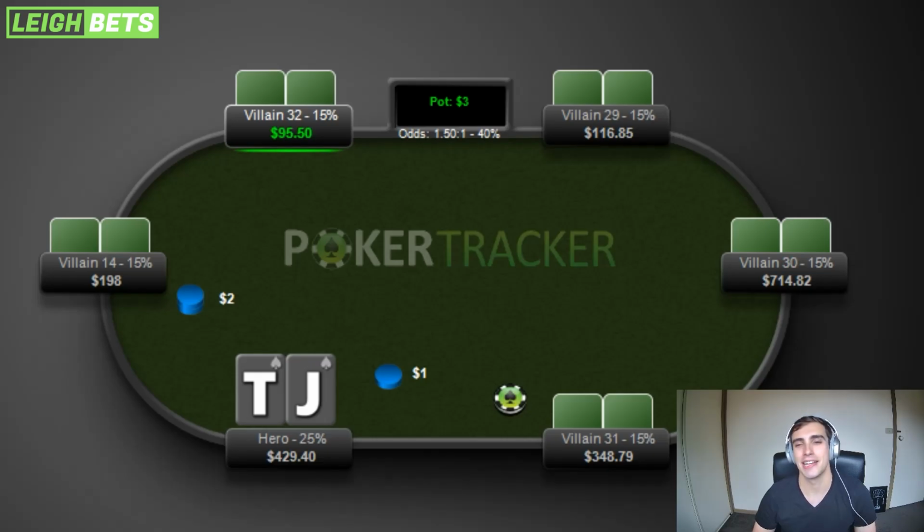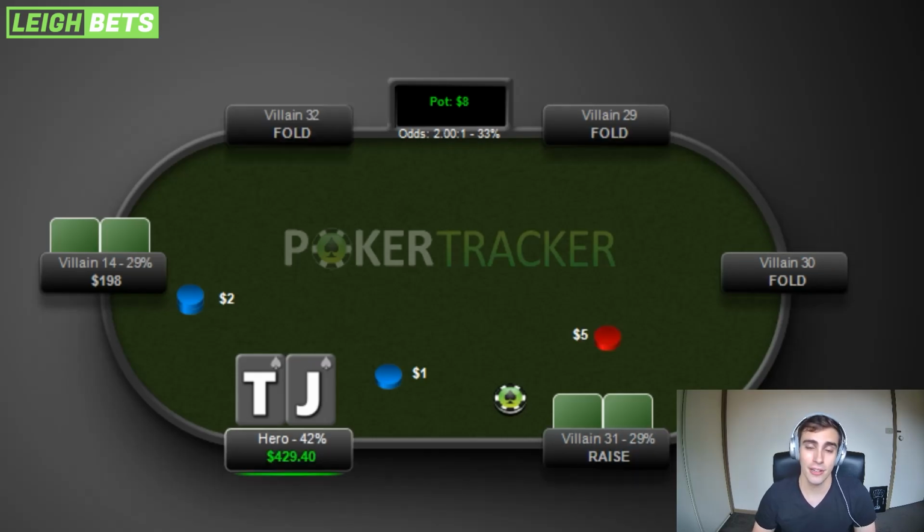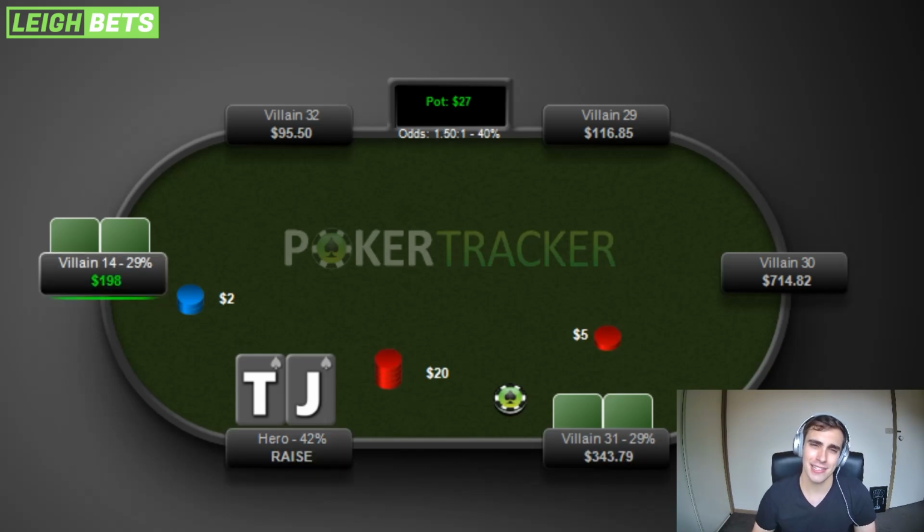Next hand, the action gets round to a tight aggressive button. He goes ahead and raises it to 5, and I'm in the small blind with Jack 10 suited. Standard decision to go ahead and 3-bet here, in my opinion. A good spot to attack a button opening range.